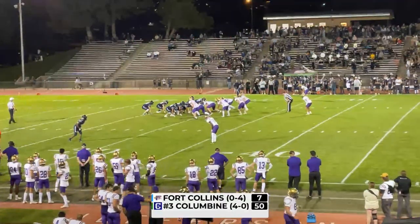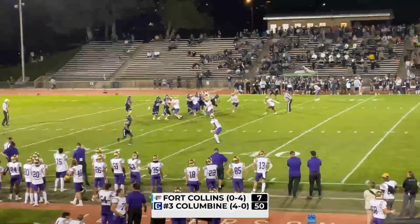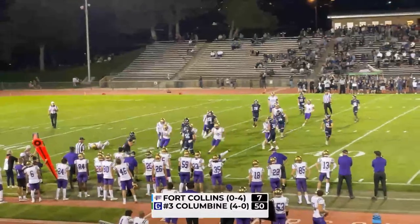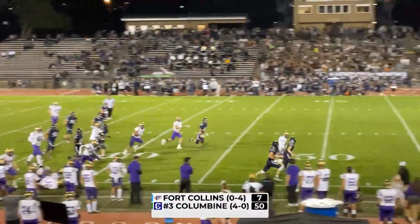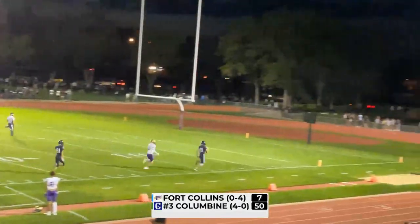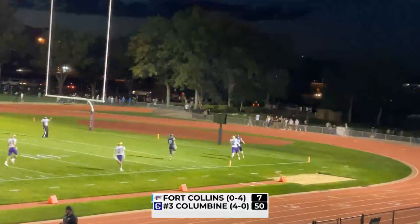Quarterback looks over the defense, takes a snap, takes pitch. He's going to get strung out a little bit, cuts back. Oh, he broke free. He's going to have enough for a first down, and he's gone. Somehow he snuck through there and brings it all the way to the end zone.